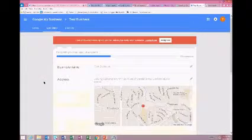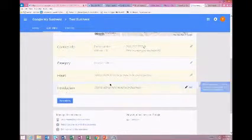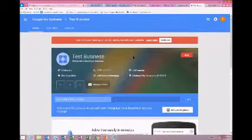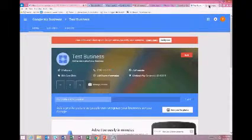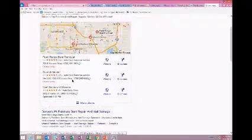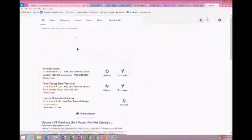Once you're done with this page and you spend some time on that, you're going to click done editing, and then you're going to move on to the pictures. Okay, the pictures are another thing to optimize your page. They're very, very, very important, and I'll show you why. For instance, like I said at the beginning, let me type actually mobile debt repair so you can see my client.